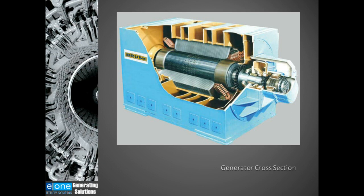The next two slides are of sectioned views of generators. The generator that we're looking at here could be an air-cooled generator, or it could be a hydrogen-cooled generator.